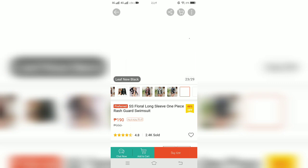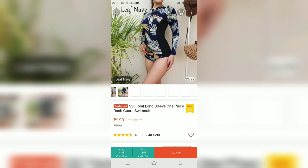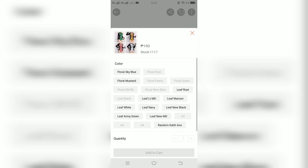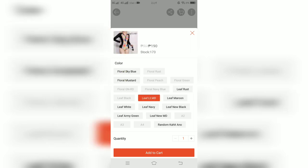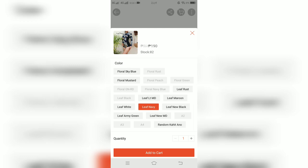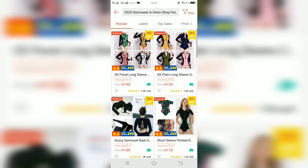So yan, ayaw nang mag-load. Okay. So as I have mentioned nga, kakaunti na lang yung products na available. Ayaw talaga niya. So yan, so we have floral, sky blue, floral, mustard. Yung mga naka-bold na black, yun na lang po yung available. So magaganda naman sila lahat. Yun nga lang, they have different sizes, kagaya ng maroon natin kanina. Must fit siya sa medium size. Itong leaf navy, sakto lang sa atin.